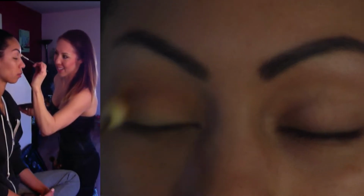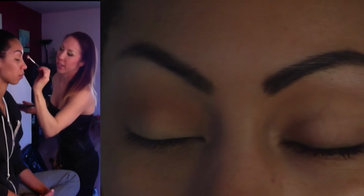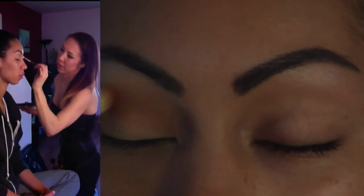So I got a little tongue tied there for a second, but this one has a nice orange to it. Orange is a great blending shade, especially for purple. Purple, blue, and black. Orange looks really great with.